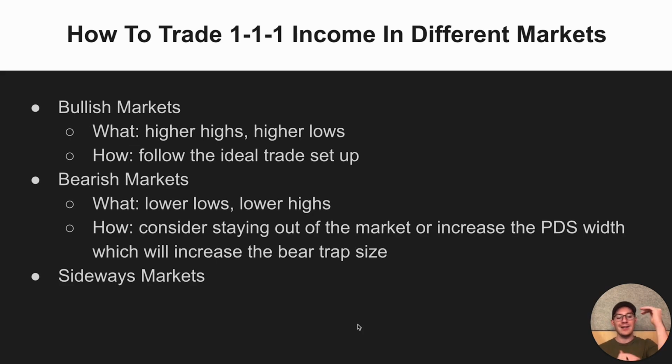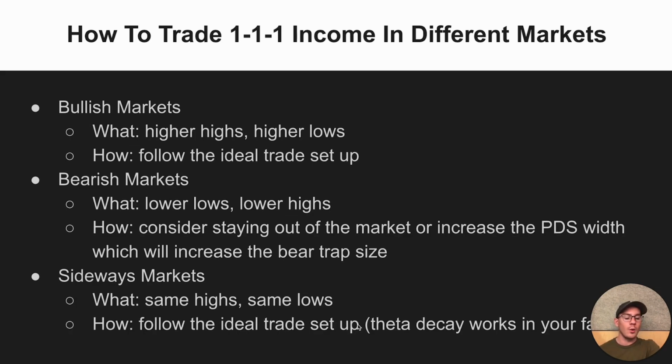Sideways markets, if the market's stuck between a support and resistance, so same highs and same lows, you'll just do the normal 1-1-1 trade as well.